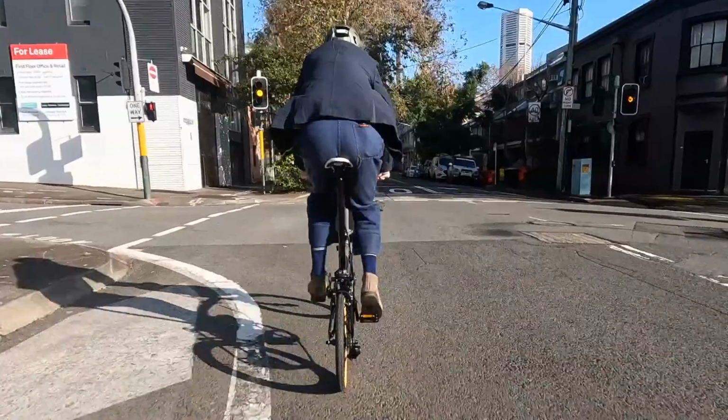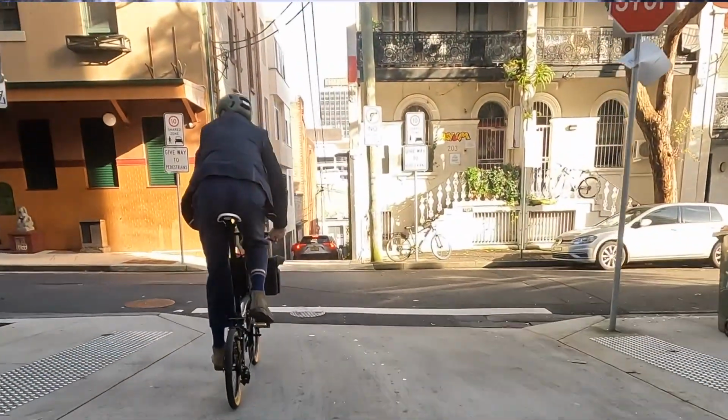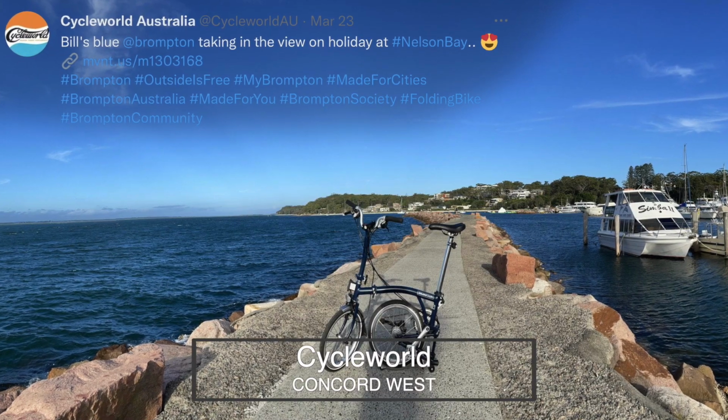We threw the bikes in an Uber across to Concord West to check out Olympic Park and Cycle World. Yeah, Cycle World has a huge range of bikes for a pretty diverse location that's in.